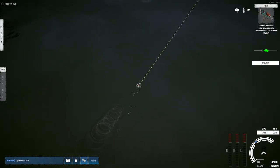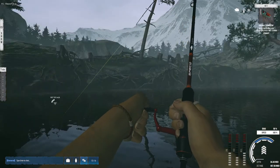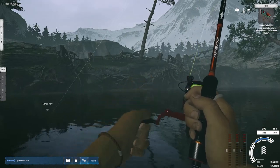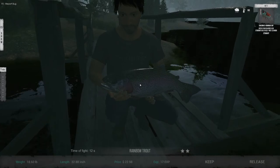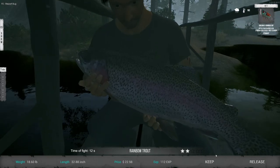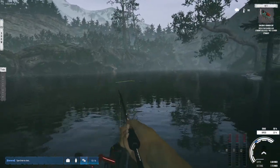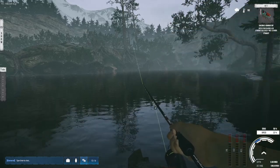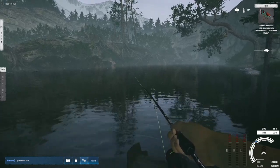So in theory, you should get somewhat larger fish since it's a slightly heavier lure. Oh! Yeah, I'd say that's a slightly larger fish. What a difference. 18 pounds. It jumped from being little fish to 18 pounds. That's crazy. Okay, I'll try one over that way. Remember over there it was more like bass and stuff.